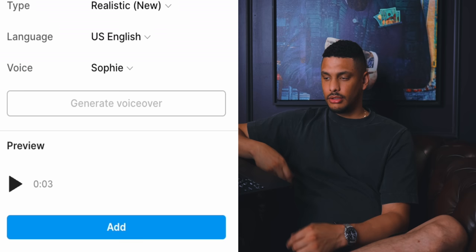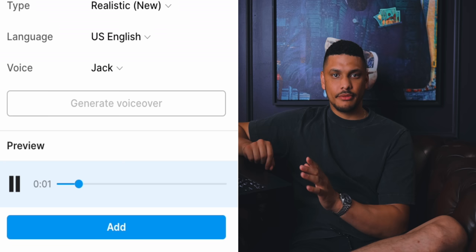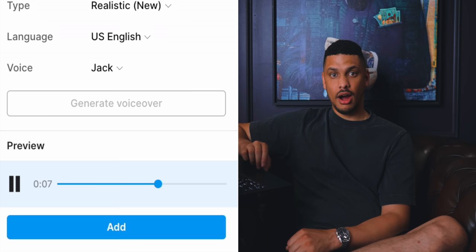Let's see what Sophie sounds like, for example. Joshua is so dang handsome. Yes, Lord. Hey, I can't argue that. Let's try Jack. Stop making AI voices say you're handsome. You think that just because I'm an AI that I don't recognize your pathetic attempts to boost your big ego, you pitiful son of a- Okay, enough of that one.